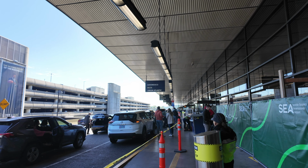When flying in economy with Air France, one piece of checked luggage is included with your ticket. However, if you purchase a light economy fare, checked luggage is not included. And on this route, you can expect to pay $75 for your first piece of checked luggage.